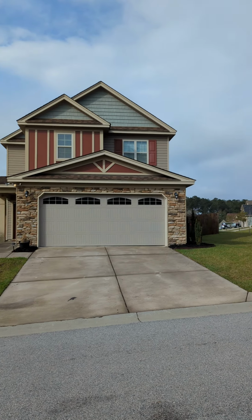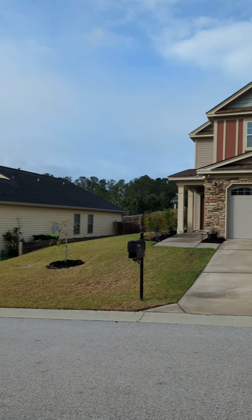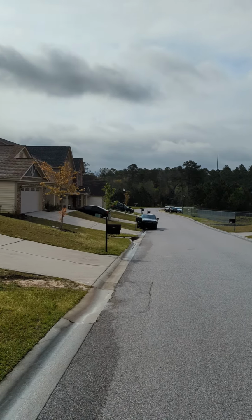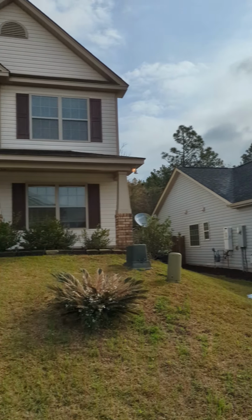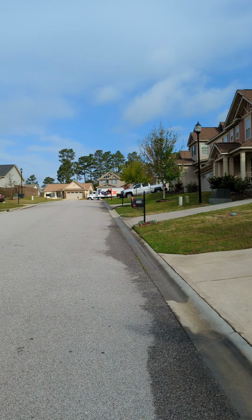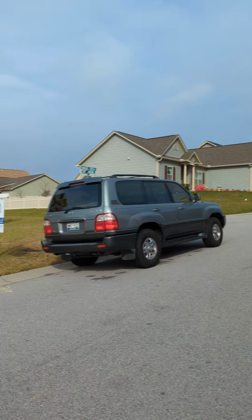Good morning. I am out here at 287 Emanuel Creek Drive in West Columbia. Easy location to Fort Jackson. This is Lexington County One Schools, and I'm just going to do a pan of the neighborhood in this section so you can see what it's like. There's a noisy FedEx truck up there.